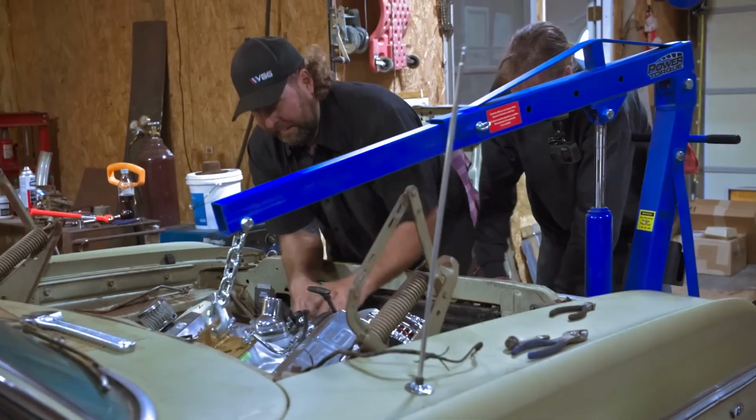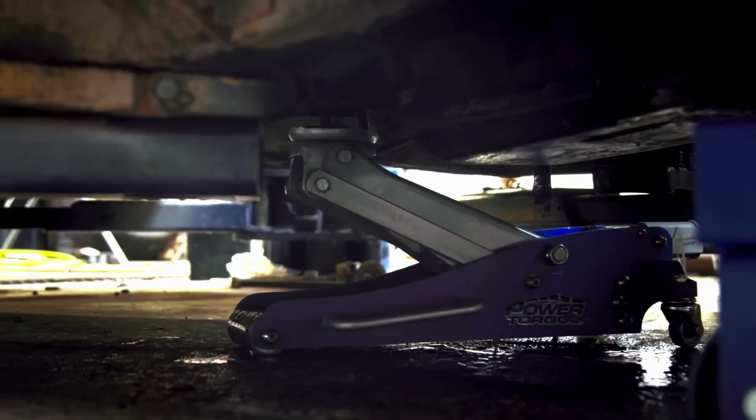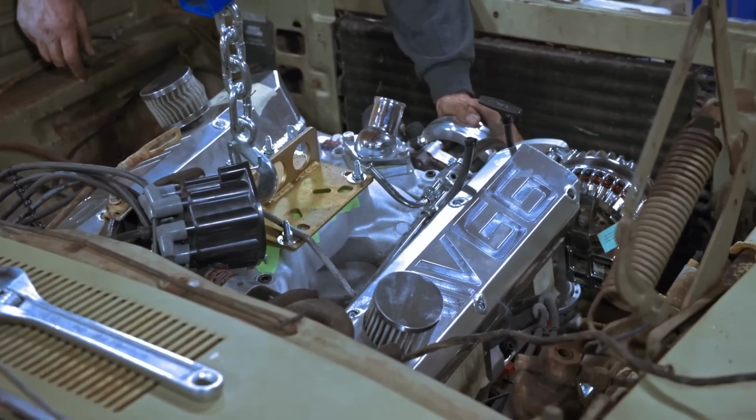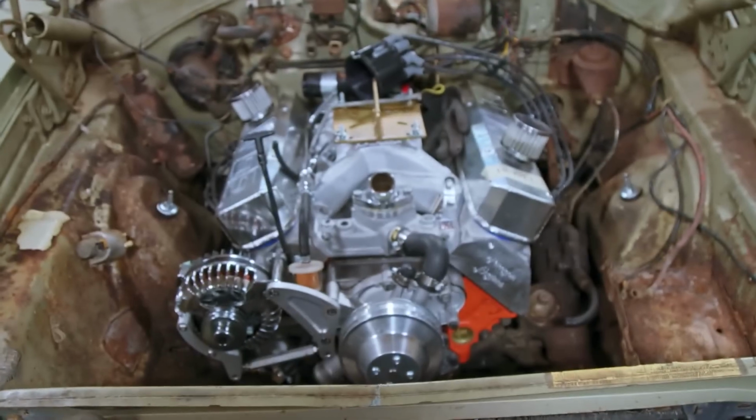Keep coming. I got it. Okay, now I can get a jack under there. It should be bringing it back automatically. So if you go down, just a tickle. There we go. Yeah, nice. I like how weird it looks now.